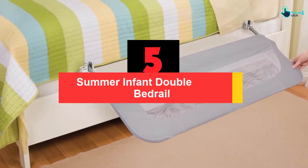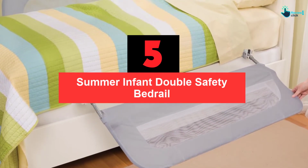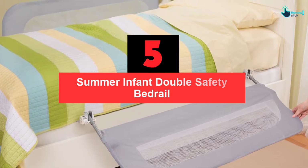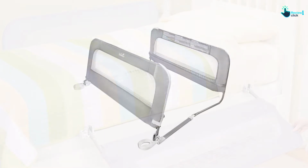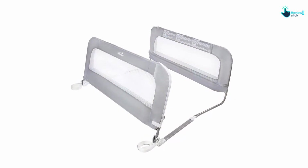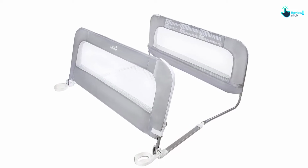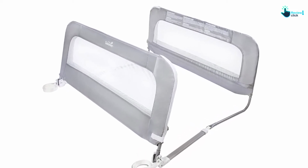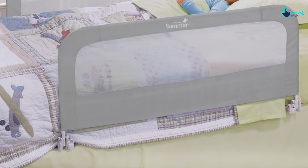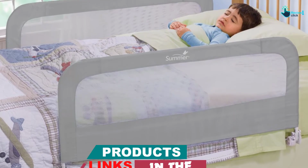Starting at number 5, we have the Summer Infant Double Safety Bedrail, Gray. For conversion of the kid's crib to a bed, this gray-colored bedrail is a perfect solution. The unique design of this product facilitates fast and easy installation with complete protection. This safety bedrail functions excellently on a queen-size platform bed, and it presents a layer of safety for your toddler. There would be no problems fitting this double safety bedrail against the mattress.